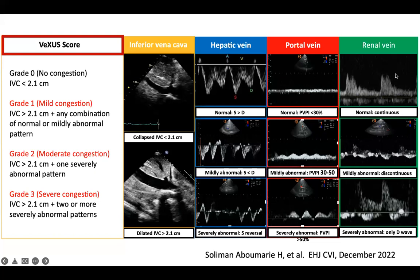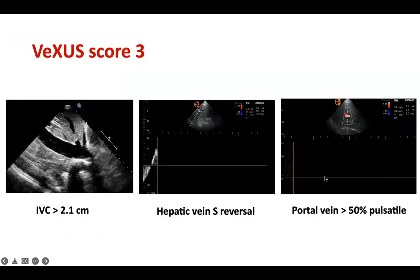And finally, the renal vessels, both renal artery and vein are assessed at the same point because renal vessels are quite small. But for VEXAS, you only need to know the renal vein, which is below the baseline. And the normal renal vein is almost equivalent to the portal vein. Monophasic is normal, pulsatile is abnormal. And when you have the combination of normal parameters or mildly abnormal parameters or severely abnormal parameters, you have grades of systemic venous congestion from grade one mild, grade two moderate, to grade three severe.